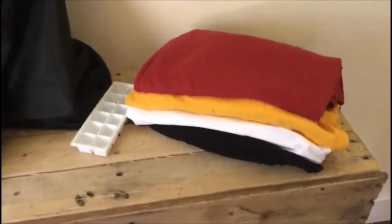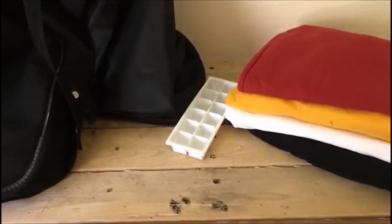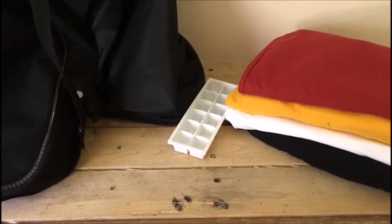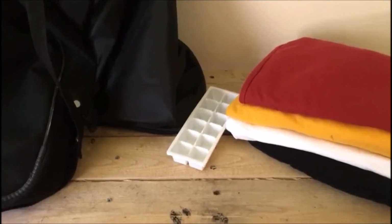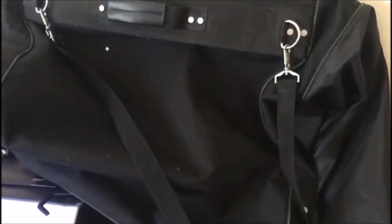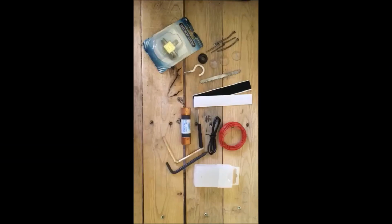For day 27, we're starting with 4 t-shirts that my husband donated, a small ice tray from one of our 2 mini fridges that we store drinks and kombucha and things in that we don't need, and a garment bag that my husband said to go ahead and donate because he would need it for his trips this summer, and so that is the start of day 27.